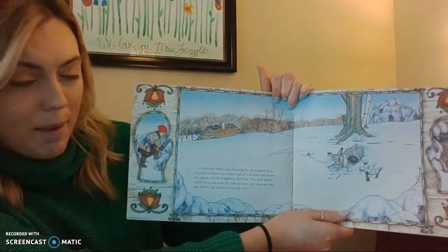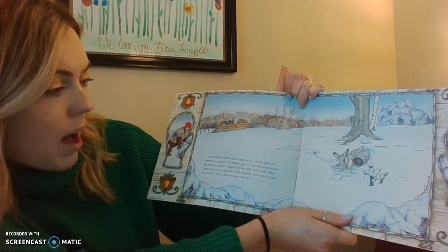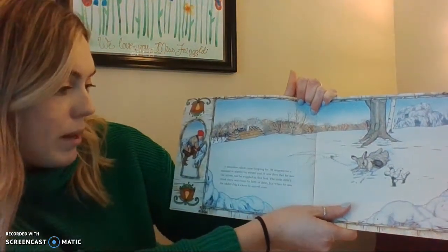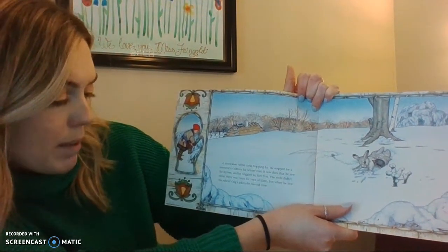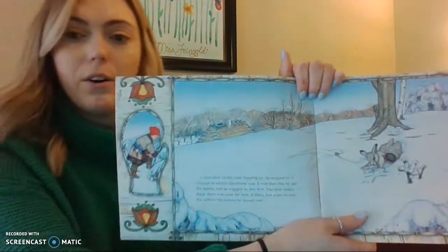A snowshoe rabbit came hopping by, and he stopped for a moment to admire his winter coat. It was then that he saw the mitten, and he wiggled in feet first. The mole didn't think there was room for both of them, but when he saw the rabbit's big kickers, his big feet, he moved right on over.